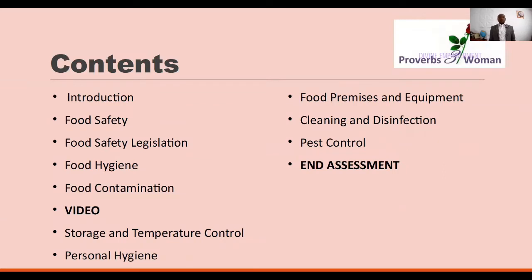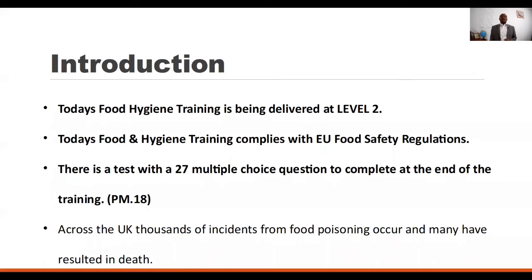So today's content, what we're going to cover. I'm just going to go through it. There'll be an introduction to food safety and hygiene. We're going to discuss what is food safety, and we're going to talk about food safety legislation, the type of legislation that we have to follow if we are in the food industry, if we provide food to the public. We want to speak about food hygiene itself, food contamination, storage and temperature control, personal hygiene, that is very important, and food premises and equipment. After that, we'll cover cleaning and disinfection. I want to talk about pest control, and that will be the end of assessment.